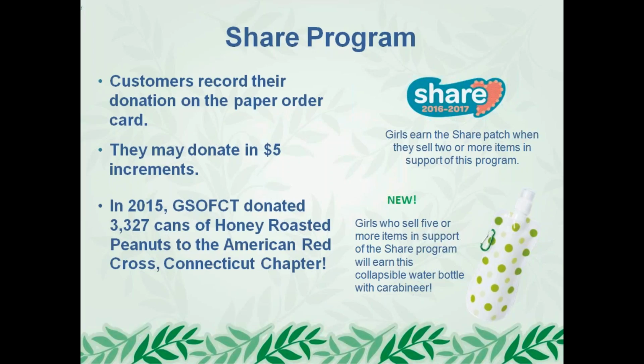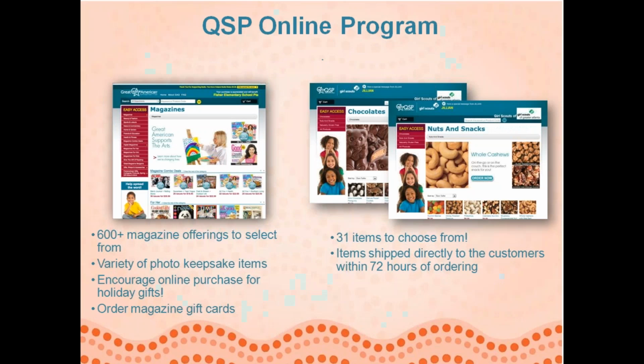So definitely a win-win for everyone, and you as QSP managers have a sample of both the share pass and the collapsible water bottle with carabiner within your recognition samples. The online program, definitely lots of options on here, over 600 magazines, more photo keepsake options, also magazine gift cards are available, and then the nut and candy store.